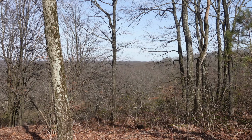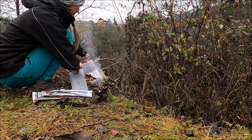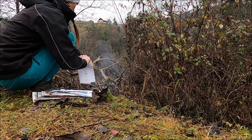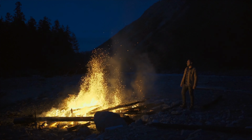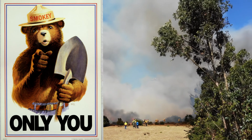The peak of Pennsylvania's wildfire season is generally March to early May, before the forest greens up and the sun can penetrate to the forest floor and dry out last year's leaf litter. Humans, of course, are the primary cause of the state's forest fires, and the leading culprit there is burning garbage and yard waste. But like Smokey says, only you can prevent forest fires.